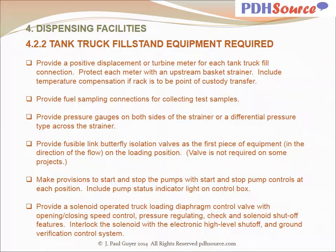With regard to tank truck fill stand equipment required, provide a positive displacement or turbine meter for each tank truck fill connection. Protect each meter with an upstream basket strainer. Include temperature compensation if rack is to be point of custody transfer. Provide fuel sampling connections for collecting test samples. Provide pressure gauges on both sides of the strainer or a differential pressure type across the strainer.